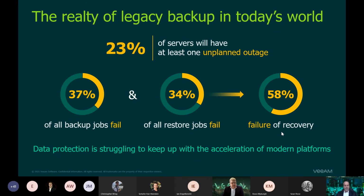The other reality here is that the research showed a whopping 37% of all backup jobs ended with errors or just couldn't complete. The backup windows are too short, or they just can't make that backup window. And also 34% of those restorations are failing to restore within the expected SLAs, which are some scary figures when you actually start to consider what that maps back to. So if you look at that, more than half the time organizations won't be able to restore their servers due to failed backups or failed recoveries, which is quite concerning.